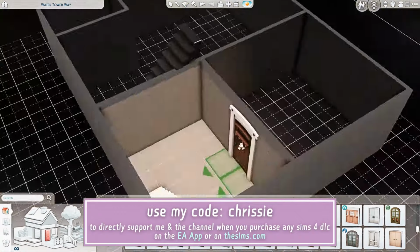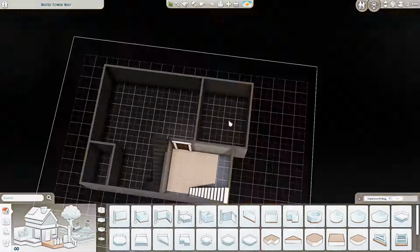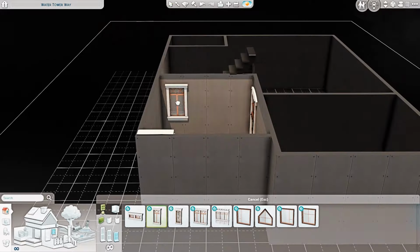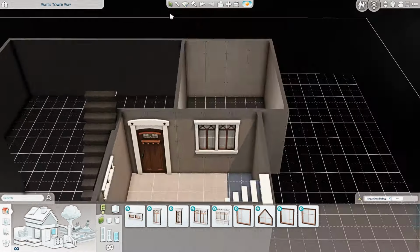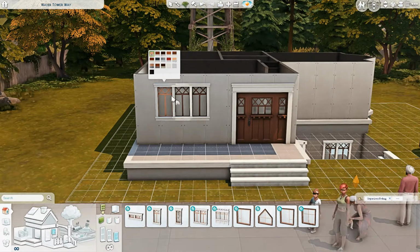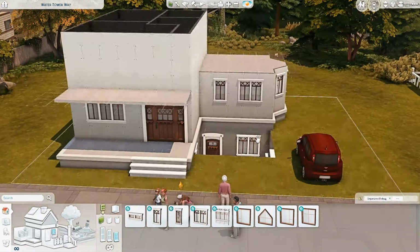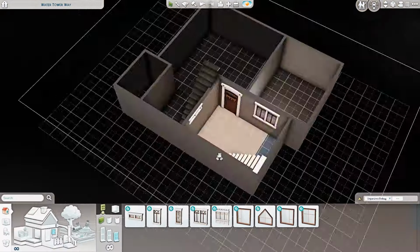But the main idea I had for this house was I wanted it to have a walk-out basement bit, very reminiscent of the house that was here originally for the Harjo family, that I believe Miss Griffey actually created, the original for the High School Years pack. I was taking a little bit of inspiration from that one for the walkout basement, but I also wanted to make sure that it fit into the surroundings as well as it possibly could. I had a lot of fun with this.